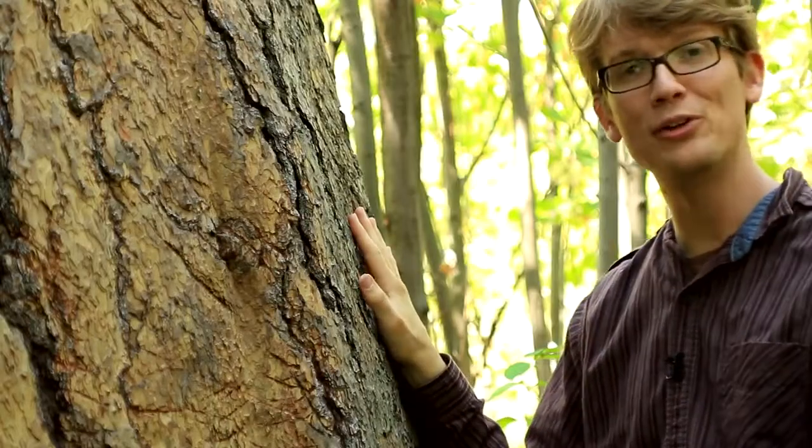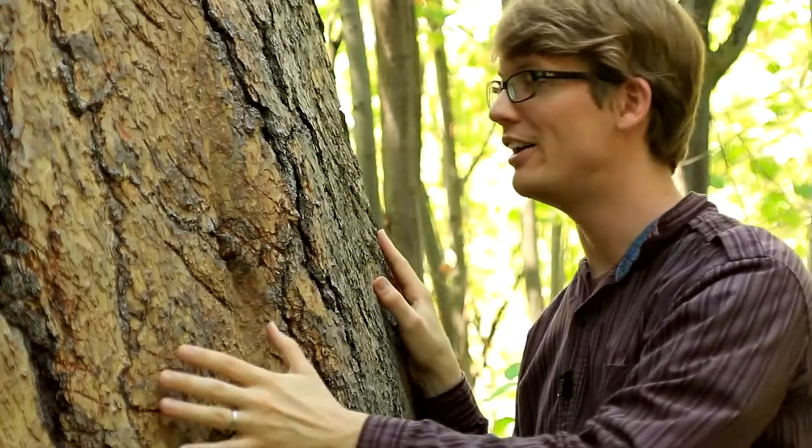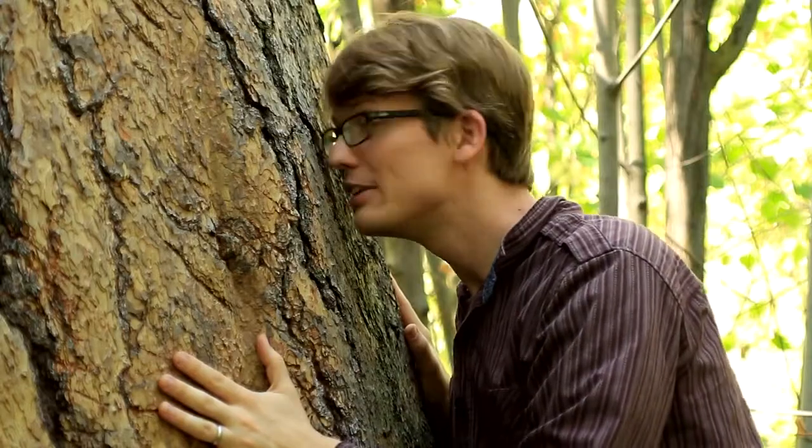And this is a ponderosa pine, one of my favorite trees. It can grow hundreds of feet tall, and on a warm day, if you sniff it, it smells like butterscotch.